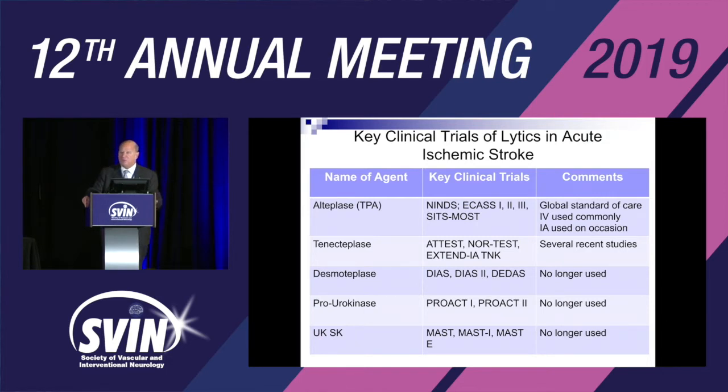The other agents that we somewhat used to talk about, like desmoteplase, pro-urokinase, urokinase and streptokinase, are really no longer used. I'm not even sure that they're manufactured in the US, so I'm not going to spend much time talking about them.